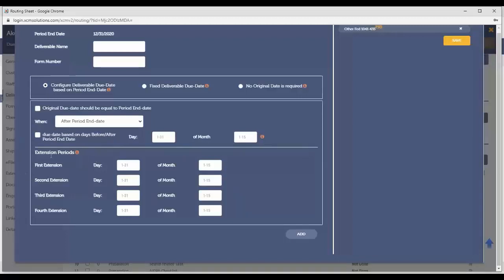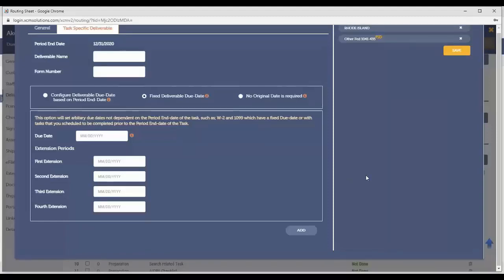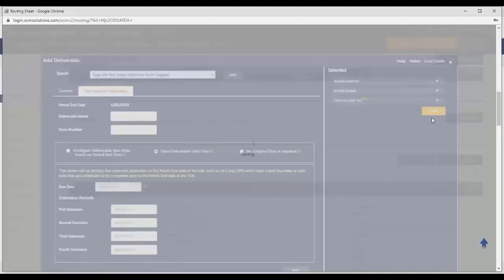You also have to make sure you're filling in these extension periods. If you just put in the due date and no extension, when you go to extend it, it's not going to be available for extension because there's no due date available. That's true here if you're working off the period end date, or if you're using a fixed due date deliverable, you also would need to put in that extension date or dates that are applicable for that deliverable. So you want to make sure that kind of stuff is done up front so you don't run into any issues when you're creating your extensions.